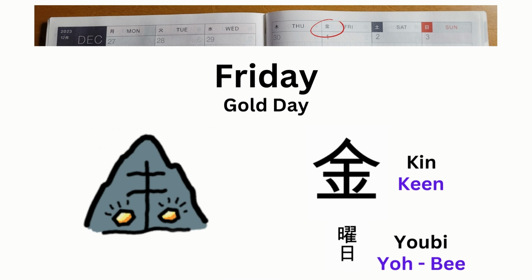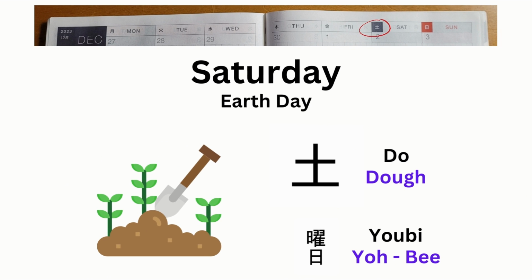All right, moving along, we have Saturday, Earth Day. On the left-hand side, you'll see a graphic of a shovel in dirt, right? And the shovel has sort of a straight handle. If you look at the kanji character for Saturday, you'll see that there's a line at the bottom. That's the earth. You'll see a vertical line. That's the shovel. And then you'll see a shorter, horizontal line. That's the handle of the shovel going into the earth, right?